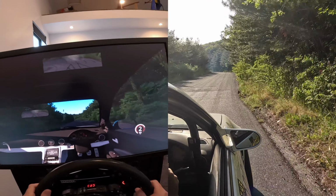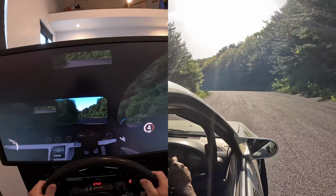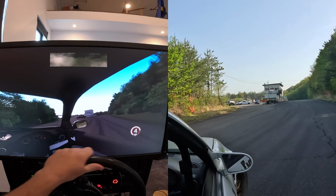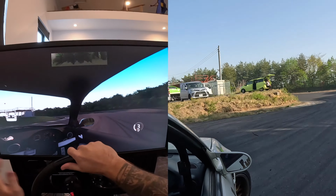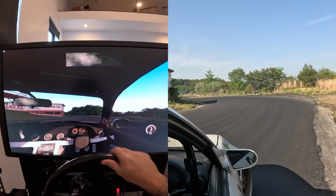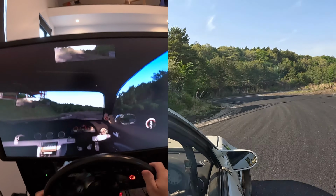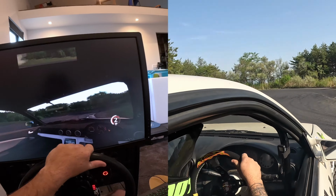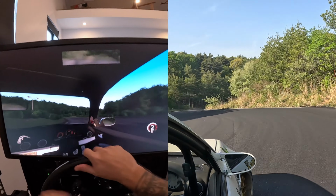In my car in Japan, it's 4th gear. The gear ratio on this should be the same. 3rd, 4th, clutch kick over the hill. Look for the wall, try to get close but not too close. Handbrake back to 3rd, stay out wide but not too wide. And then into here, back into 2nd gear. And you can usually stop drifting here.